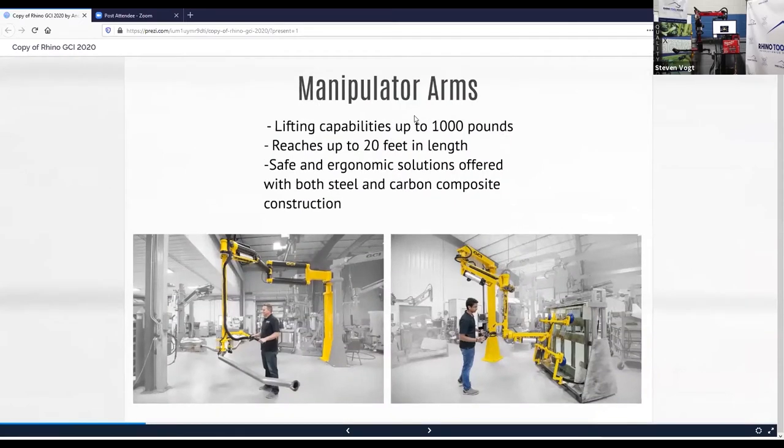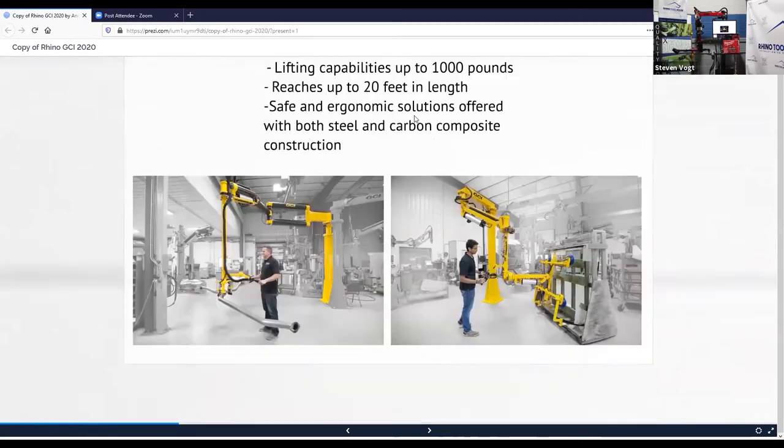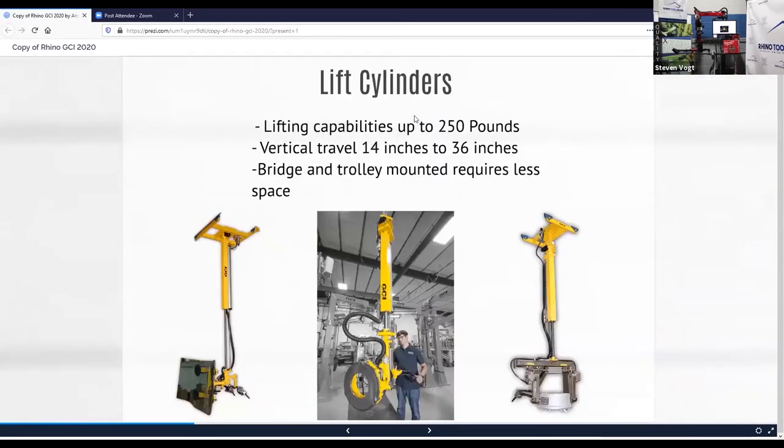Manipulator arms, with lifting capacities up to 1,000 pounds. You can see the carbon fiber one on the left. There's a steel one on the right. Lots of different products that they can handle. Lift cylinders: if you want to mount from an overhead rail, the lift cylinder is a great option for you.